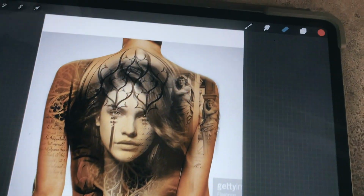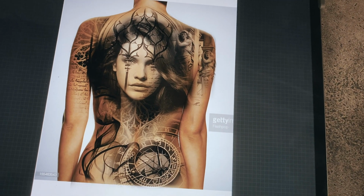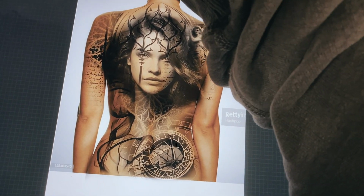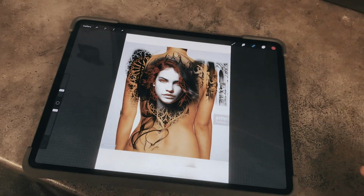Here we have the design for Jens today. So this is like the overall sketch of the back, and I'm just making it all ready, stenciling up everything, getting everything ready to go.